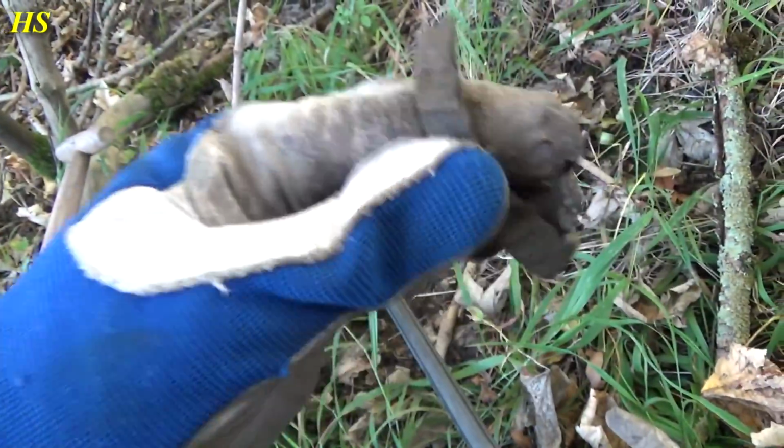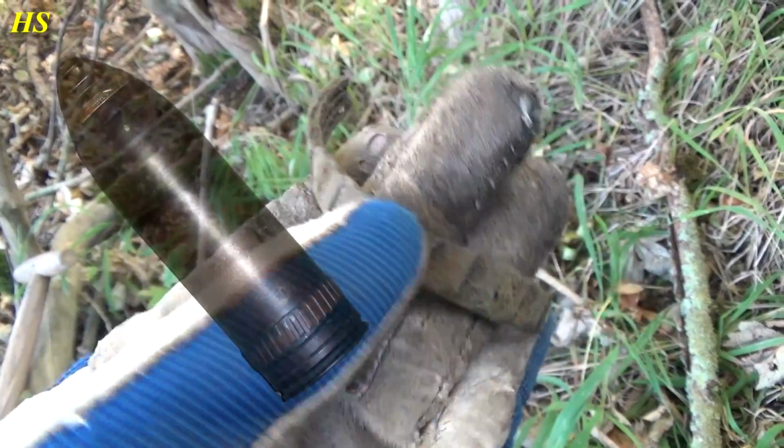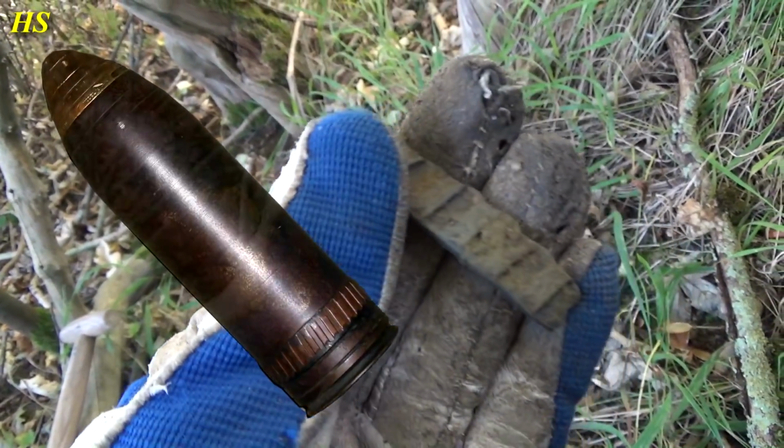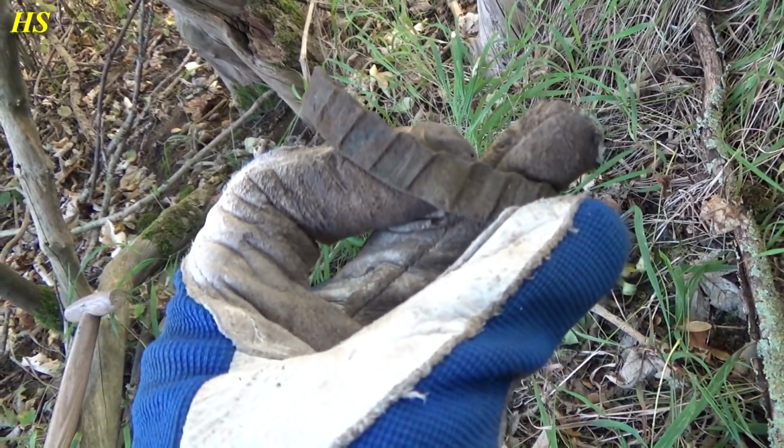Look at this, guys. You know what this is? This is a piece of shrapnel, but this is actually from the brass ring that's around the shell. You can see all the stripes. It's from going through the barrel, turning around. That is an amazing piece.